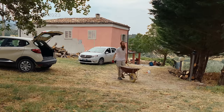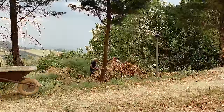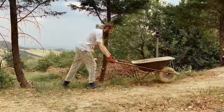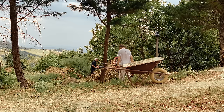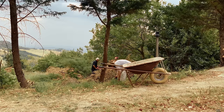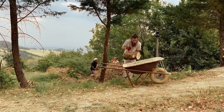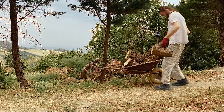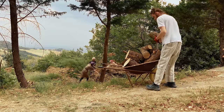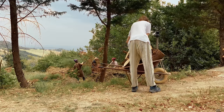We still haven't finished cutting the wood after clearing out this part of the land. Łukasz is picking up the cut branches and stacking them to dry. We will use them for firewood in winter. Pine wood is good for starting the fire, but it does not produce much heat.